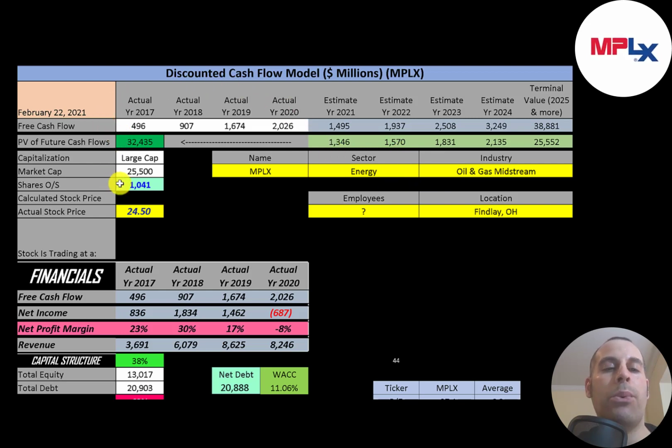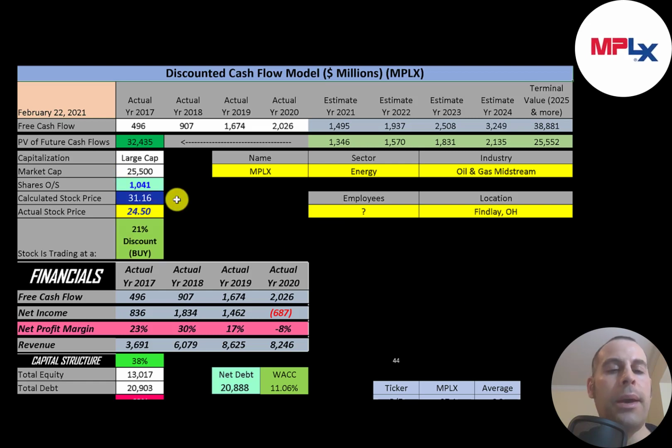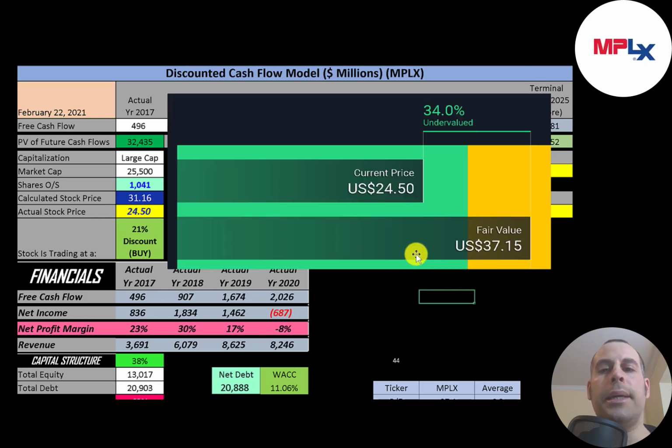We divide that by 1 billion shares, and we get a calculated stock price of $31. They're trading at $25, so they're trading at a 21% discount. It's a buy according to the model. Simply Wall Street is even higher than me. They're at $37 a share, so they're saying the stock is even more undervalued.